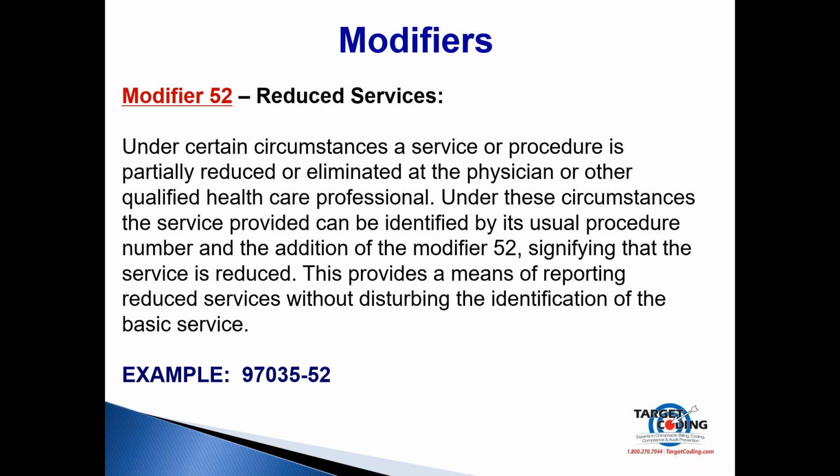Next, 52. Reduced service. This tells the insurance company that you did not complete the service. So I'm not a fan of this modifier. Yes, it should be used when indicated, but in my opinion, it should not be used on a regular basis. Let me give you an example. If a time-based code normally takes 8 minutes to perform, many insurance companies consider 8 minutes to 22 minutes 1 unit. So if you do it for 8 minutes, that's great. No modifier needed. You're meeting the time requirement. If you do something only for 1 or 2 minutes, then you may need to put the 52 modifier, but that should be a very rare circumstance.